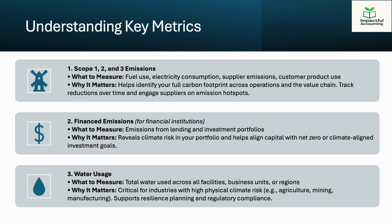We've got scope 1, 2, and 3 emissions. These cover your company's full carbon footprint. Scope 1, as we discussed, are direct emissions from fuel or gas your company burns, like diesel trucks or factory boilers. Scope 2 is indirect emissions from electricity you buy, your office lighting, warehouse operations, and cooling systems. Scope 3 goes further. It includes emissions from your suppliers, logistics, and even how customers use or dispose of your product.